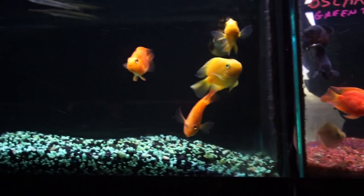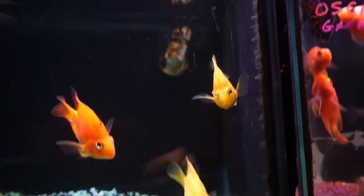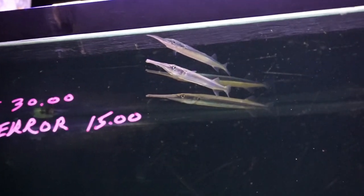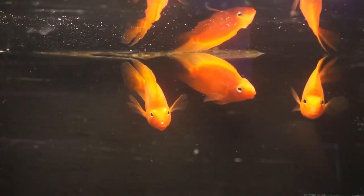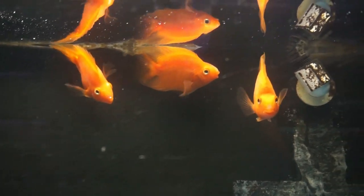And over here we have some larger just regular parrots. Those are actually called yellow parrots, so they'll keep that kind of a yellow color. Then up here, these are pretty cool. These are two needlenose gar that somebody actually traded in. Then down here, not too much. We have some what are called King Kong parrots. Look like a regular old parrot right now, but once they get some size on them, they're going to kind of start to change a little bit. And we have some little bit bigger bichirs in here.